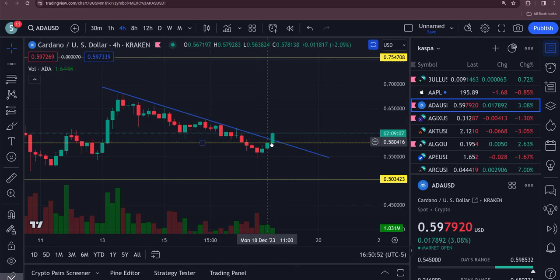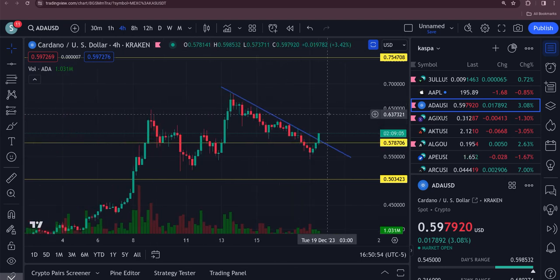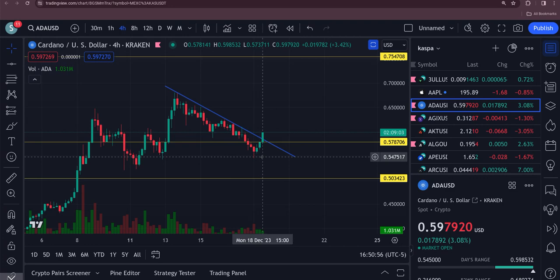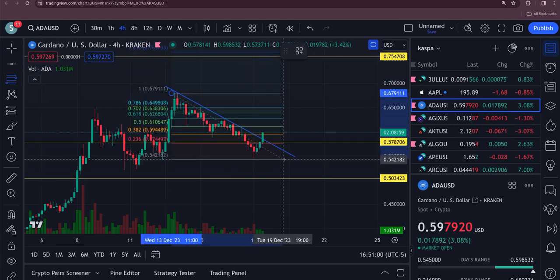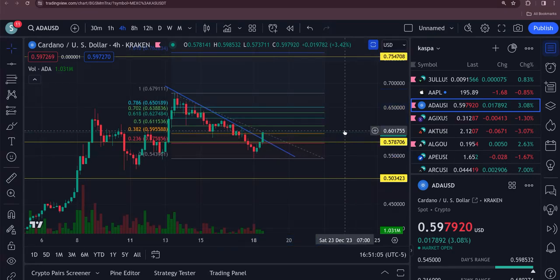You broke resistance, it's starting to head up, okay? I believe that pullback was good enough. Let's look and see where big levels are going to be at here to take out. All right, that 702 is right up at 64 cents.